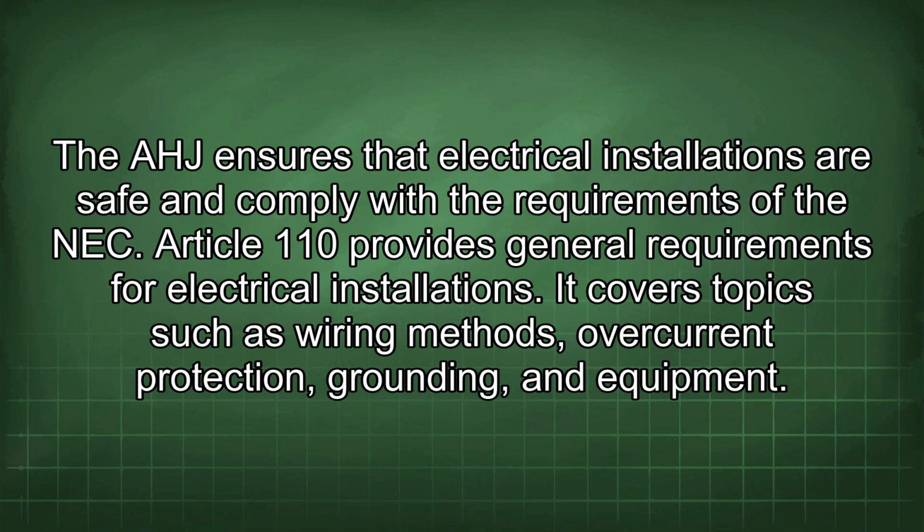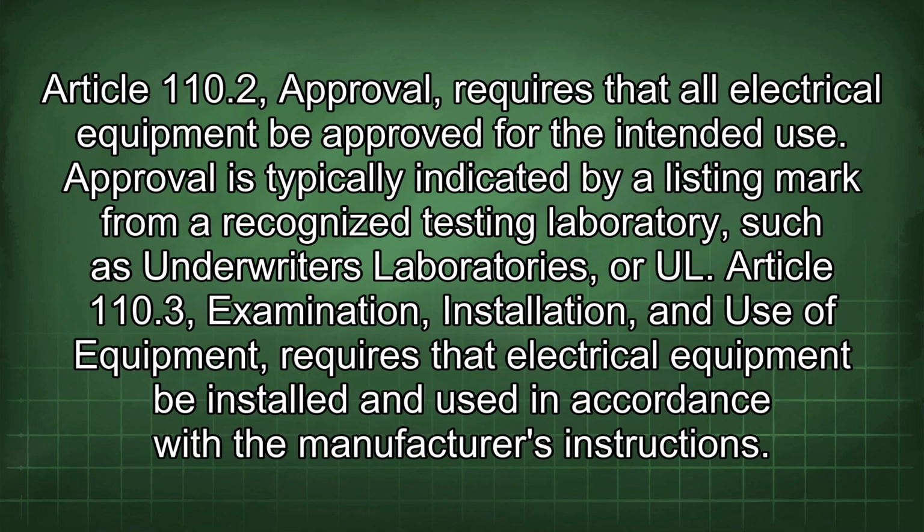Article 110 provides general requirements for electrical installations. It covers topics such as wiring methods, overcurrent protection, grounding, and equipment. Article 110.2 approval requires that all electrical equipment be approved for the intended use. Approval is typically indicated by a listing mark from a recognized testing laboratory, such as Underwriters Laboratories, or UL.